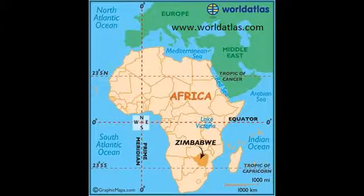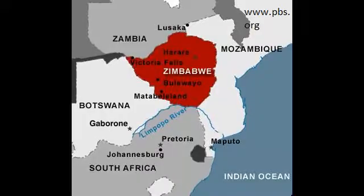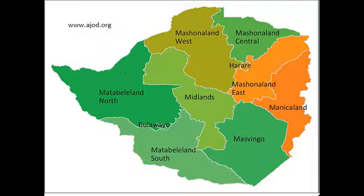Zimbabwe is a landlocked country found in the southern region of Africa, between latitudes 15 degrees and 22 degrees south of the equator, and between longitudes 25 degrees and 33 degrees east of the Greenwich Meridian. It is bordered by South Africa to the south, Botswana to the southwest, Zambia to the north, and Mozambique to the east. Zimbabwe has 10 administrative provinces, and Harare is our capital city in the northeastern part of the country.